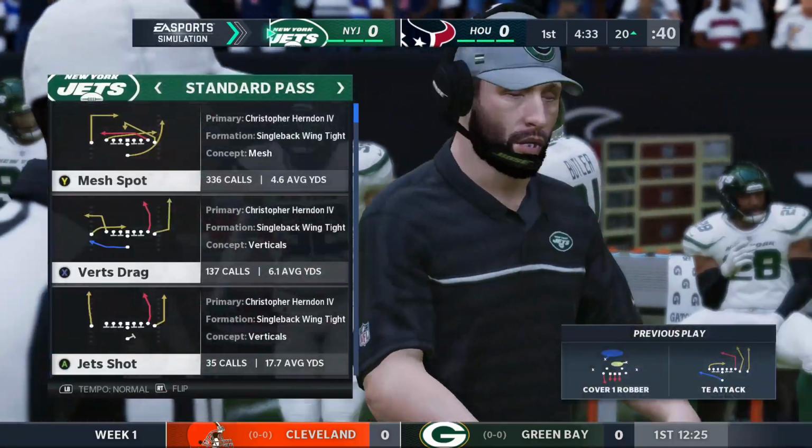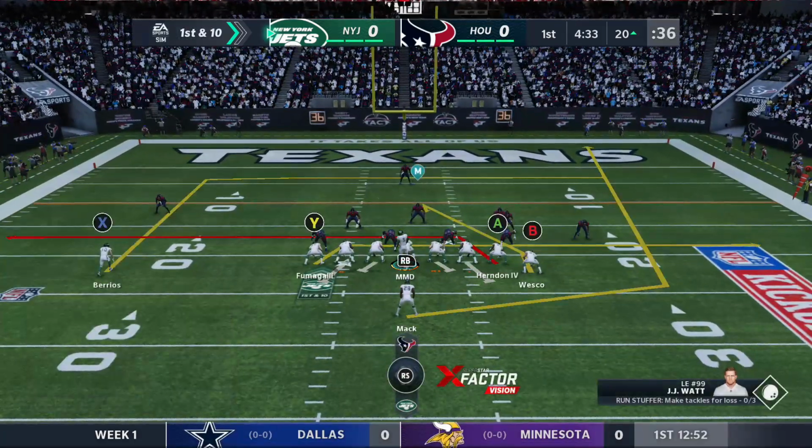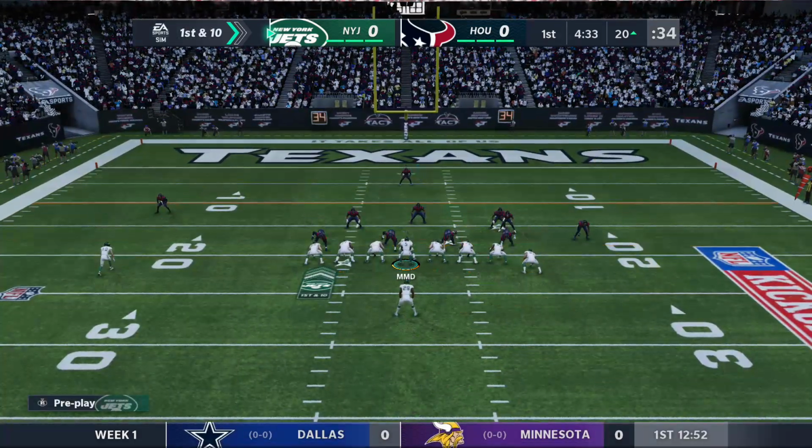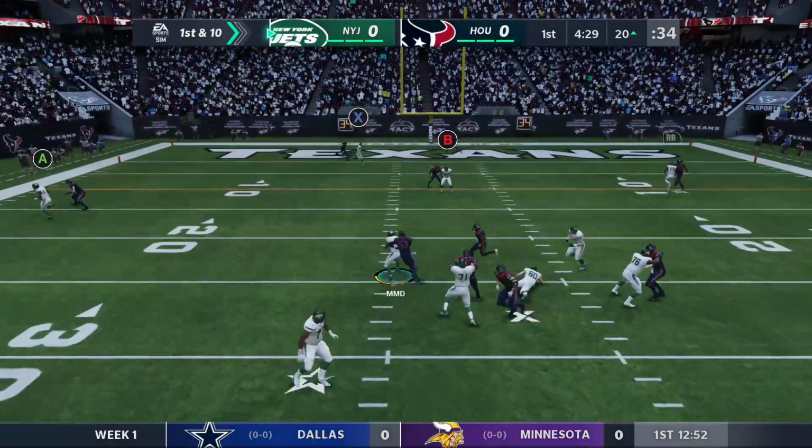How big is that penalty? Wipe out the INT. You'd hate to be the teammate that caused that penalty and wiped out the interception. You got to face that guy in the locker room. Not a lot of fun for you.